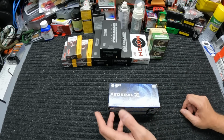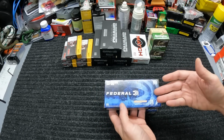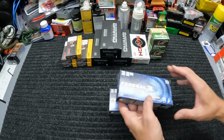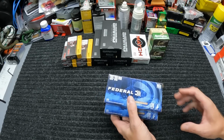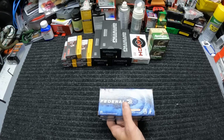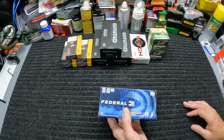So ran a box of that out there when I was testing that, so I wanted to replenish a little bit, which is 30-30 is one I don't have a lot of, maybe a few hundred rounds, and that's it. So wanted to grab these 2 boxes when I saw them in there. These were a super good deal also, $21.96 per box for 30-30. Like I said, when Wally World does have it and you can catch it in there, it's very tough to beat their price on stuff like this.